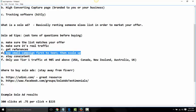I never buy a big campaign at first. When I'm using a new vendor, I always buy small to test, and then I scale up. All right? So don't just put all your eggs in one basket right away, because you don't ever know. This list may be horrible. You may get bad traffic, and you want to make sure.